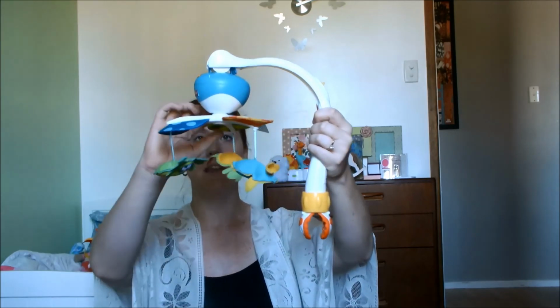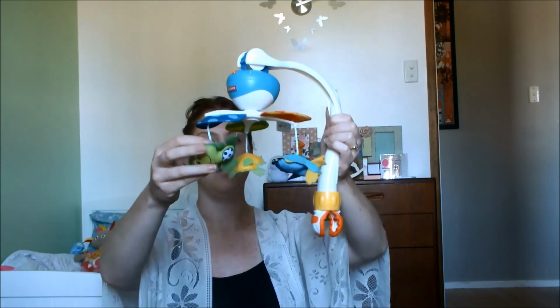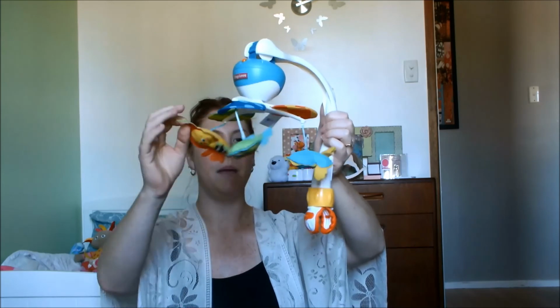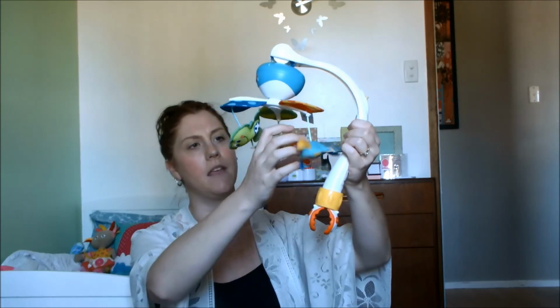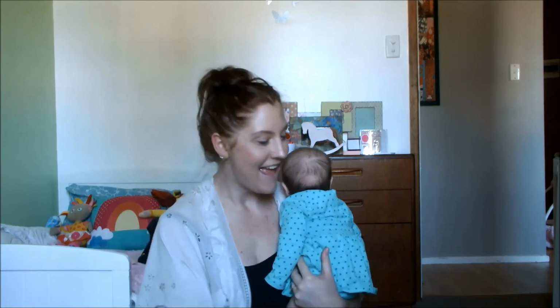So you've got, and it's all on a motor. So you've got these cute little creatures, a frog and a bee, I think. I'm not sure what that thing is actually. And a bird. Just had to get a little someone.